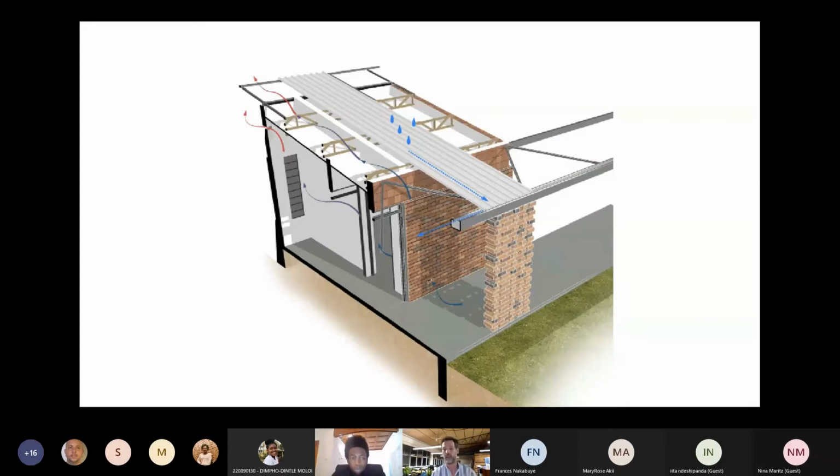It's a purlin that picks up the roof sheet, but at the same time, by being pre-stressed, the gutters are squeezing down the brickwork and thereby stabilizing these otherwise very wobbly walls.